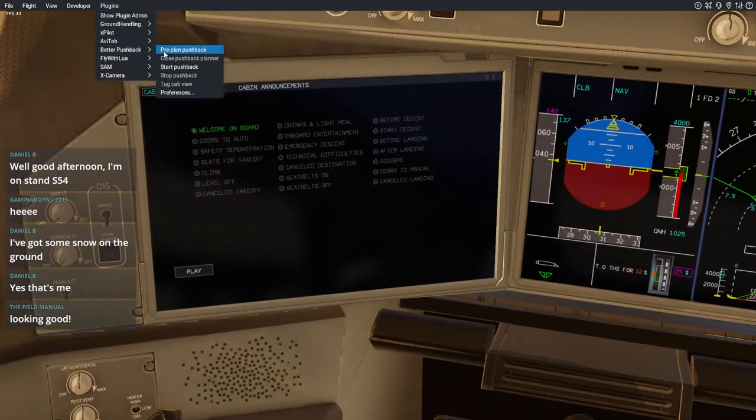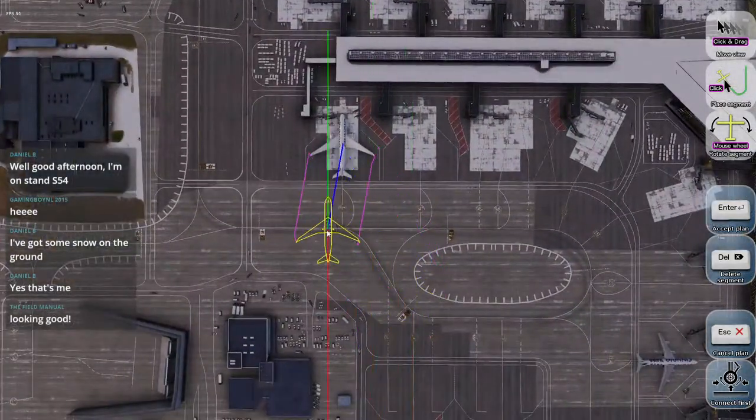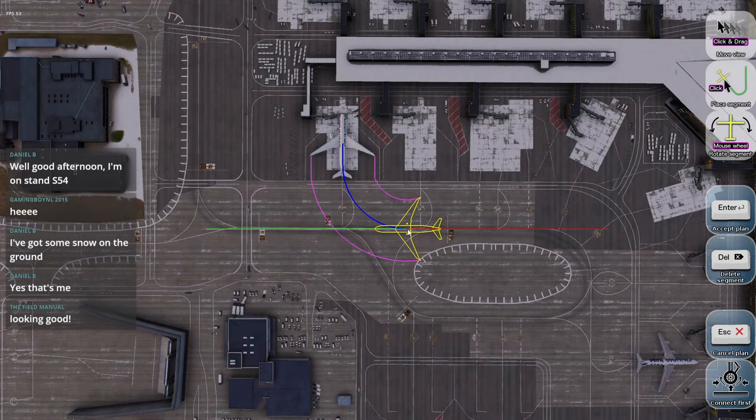So, better push back, pre-plan our push. Only really one way we're going to go. It's going to be a hard left-hand push straight round, like so, into this little pocket here. We get a fairly long push. We want to make sure we do a nice sharp turn so we don't go into this stand. And then we'll roll back a little bit to sort ourselves out.